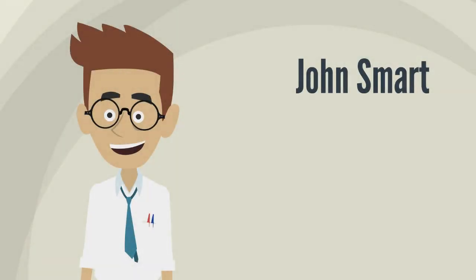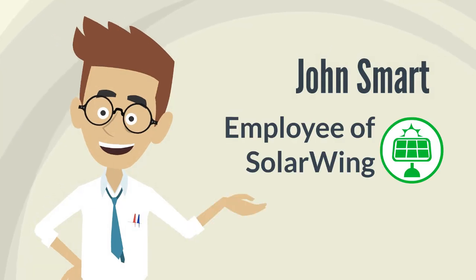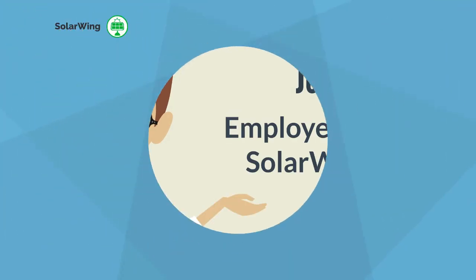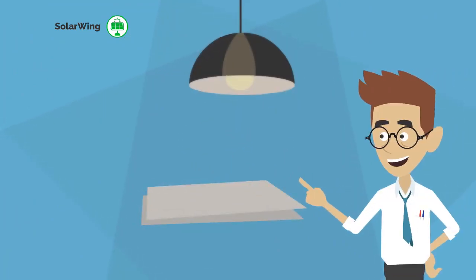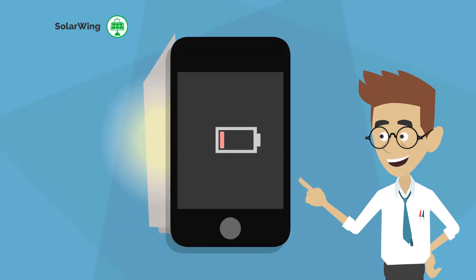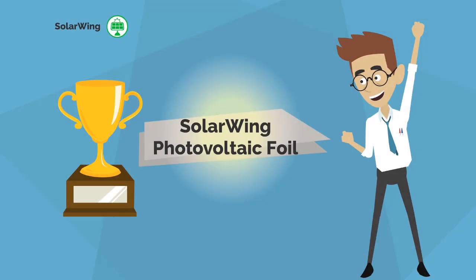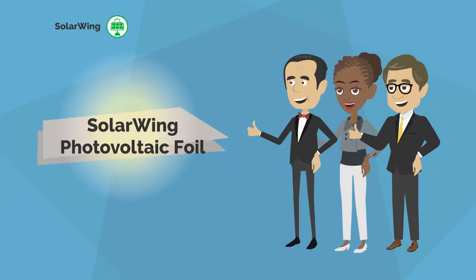This is John Smart. He's responsible for sales at SolarWing, an emerging young company. SolarWing has developed a flexible photovoltaic foil which generates enough energy to charge smart devices like phones even when there's not much light. The company already had some initial success, and John now wants to impress new customers with his innovative product.